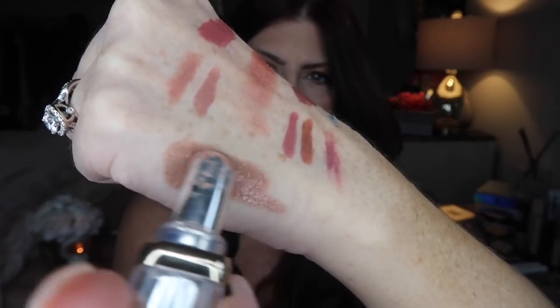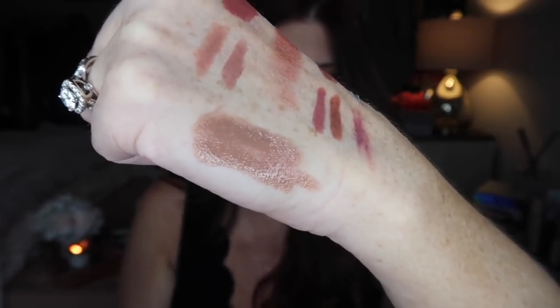The Color Rich Shine lipsticks. This one is in Dazzling Dough, and this is a beautiful color. Look at that, just gorgeous, and it's so smooth and beautiful. So that's one of my favorites. All right guys, so that's it for my 2018 beauty favorites.